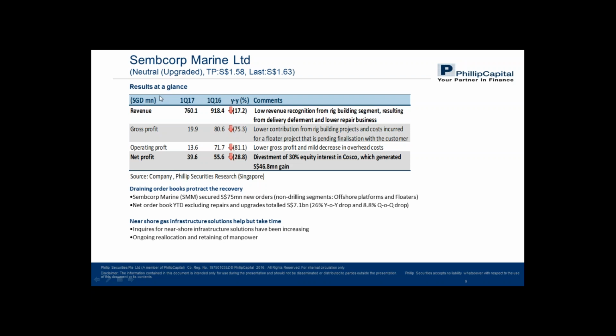Now let's take a look at the results. The revenue for the first Q decreased by 17% to 760 million. Again, this was due to lower revenue recognition from the rig building segment, which resulted from delivery deferment and lower repair business. And the gross profit dropped significantly from 80 million to only around 20 million. The decrease was mainly due to a floater project which is pending finalization with the customer.